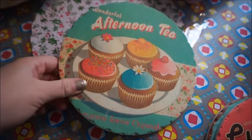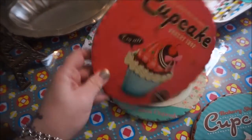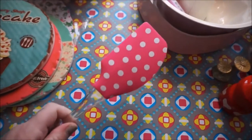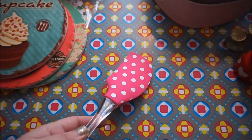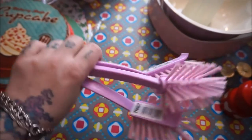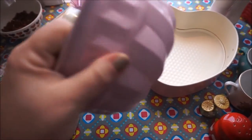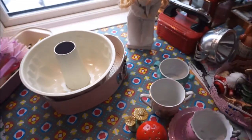These are also from the dollar store. You can put hot pens on them if you want to, or you can use them for decoration or display something. And just, what are they called in English? Spatula. Just a spatula. And dish brushes. And that's how it looks. This is actually my favorite shape, the bundt shape. But the heart, it was more fun than just a plain round one.